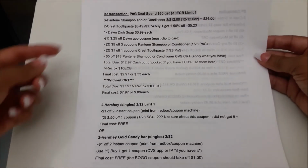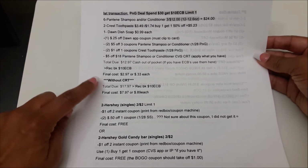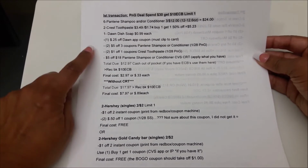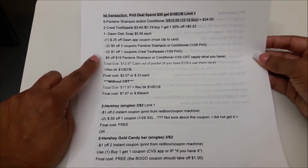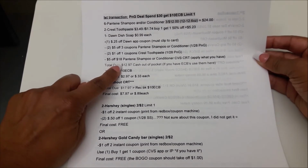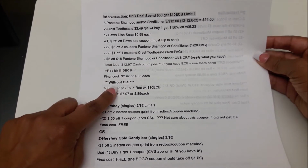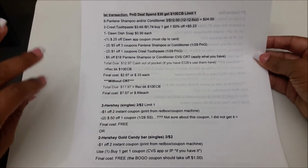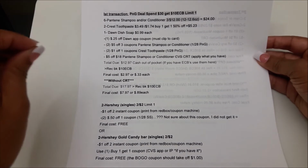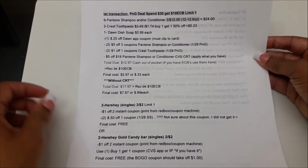So anytime I'm breaking down the transaction, and I'm including a CRT, I will also include what the price would be without that CRT. So like I was saying earlier, with this $5 off of $18 Pantene, if you don't have that CRT, simply add that $5 back in to what your total is. So your total is $12.97. Add the 5, you're going to get $17.97. Simple as that, guys. It's just math. It's adding and subtracting and making sure you have the proper coupons for the correct product and so on.